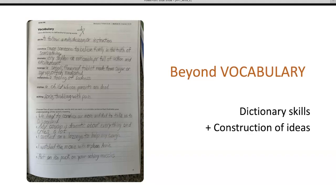So look here, I wanted to provide this to show what happens over time. Super, you can see, very confident. All of these sentences are really complex. We had to convince our mom and dad to take us to Disneyland. An earlier, more simple sentence might say, we convinced mom, period. And oftentimes I'll say, what did you convince mom of? Why did you convince her? So these W questions will help us to draw out more ideas. My cousin is dramatic about everything and cries a lot. There's lots of detail there instead of my cousin cries, my cousin is dramatic, period.